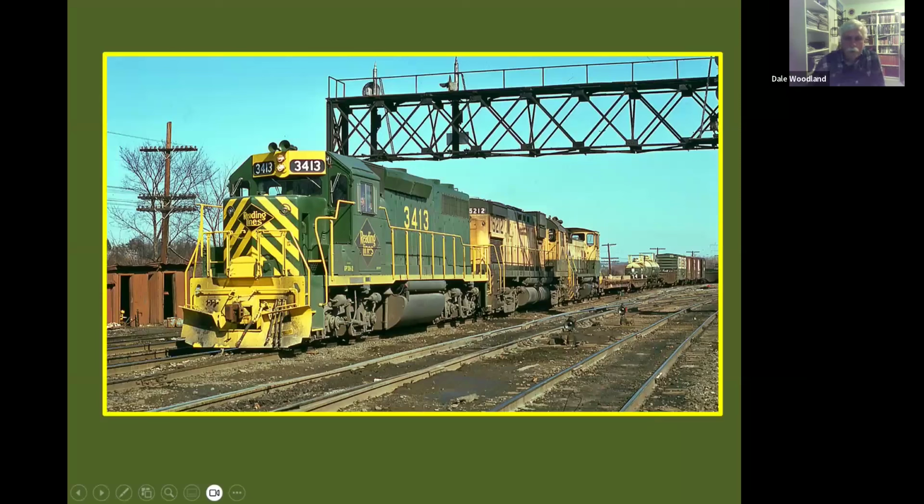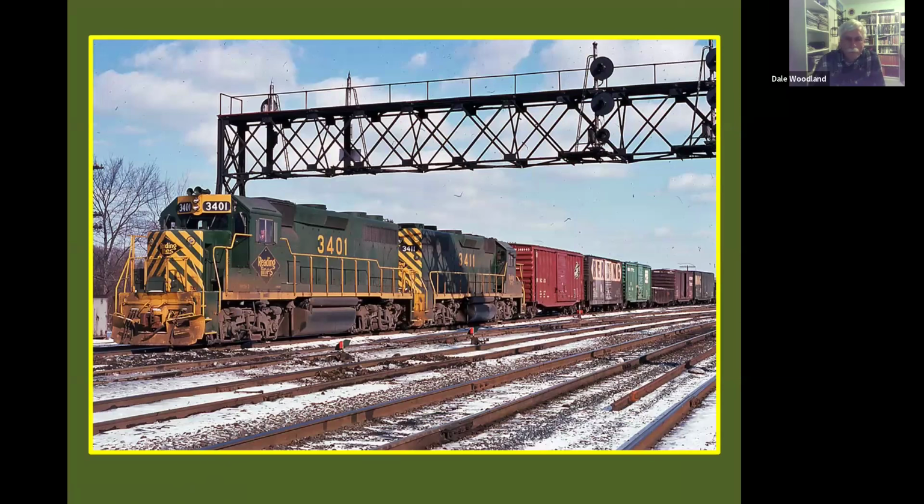3413, interesting combination there. The switcher was probably being taken to Reading for maintenance, but I'm not 100% sure of that. There you have a pair of the GP39-2s. They bought 20 of those, and they were the newest power on the Reading when the Reading went into Conrail.